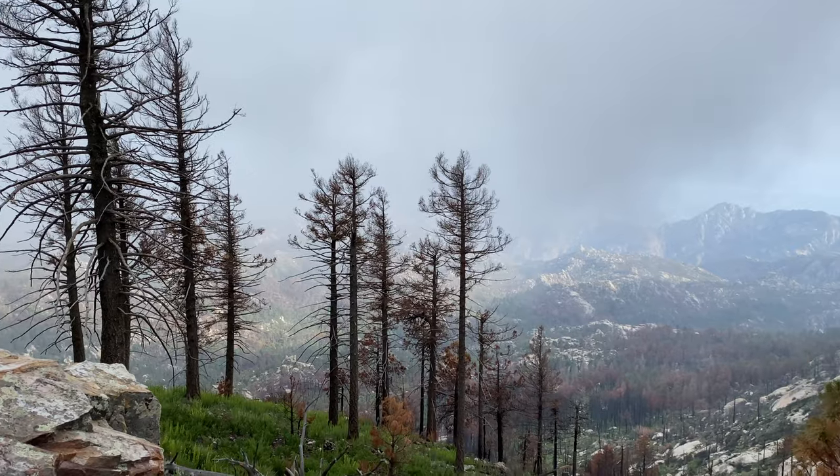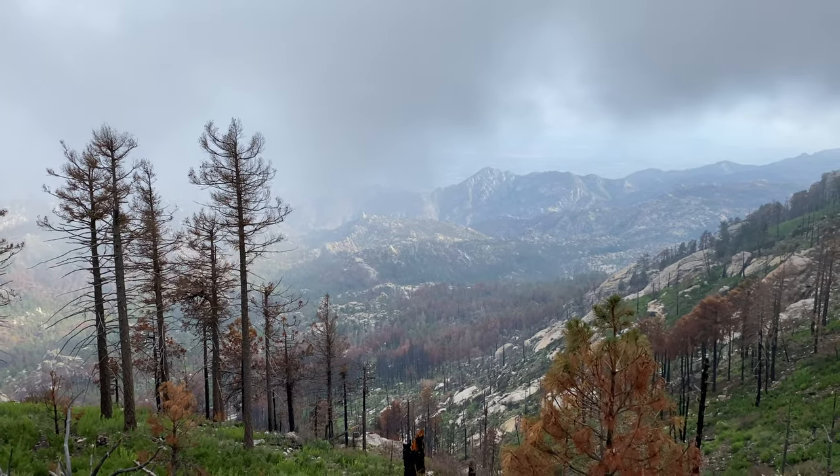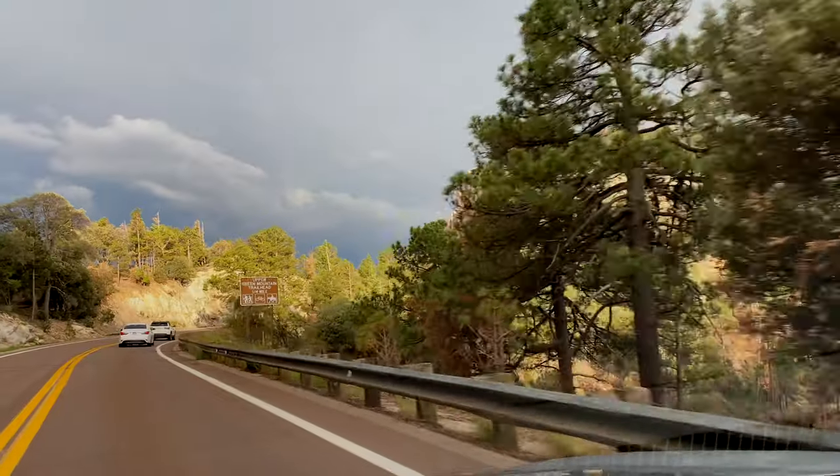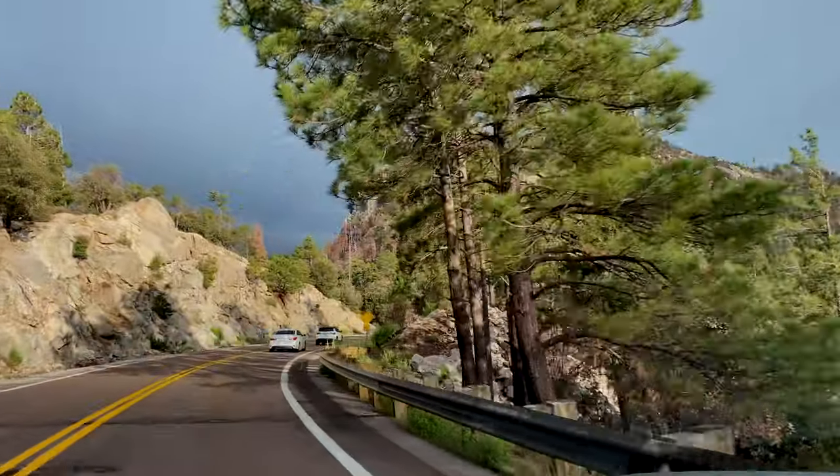Made it to the top of Mount Lemmon, and it is 64 degrees, at least 25 degrees cooler than at the bottom. But what a stunning view. And we're above 8,000 feet, and we're up into the fir forests, as well as the pines. I think I'm gonna head back down. Let's keep going, let's keep birding.